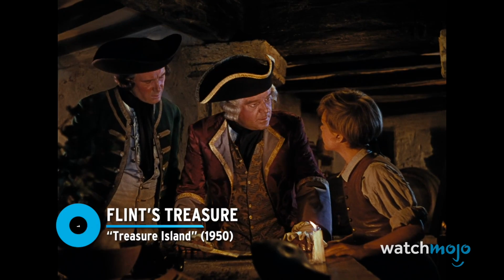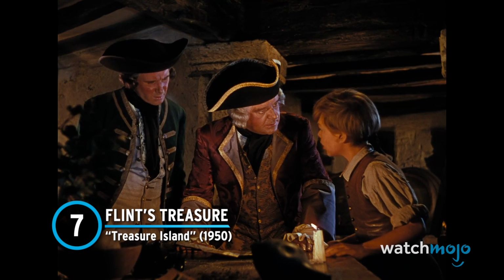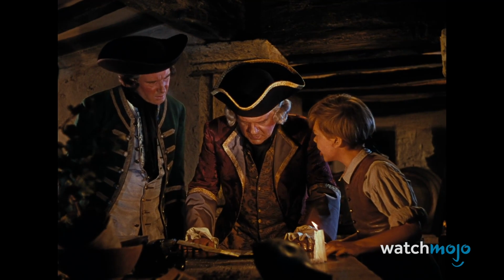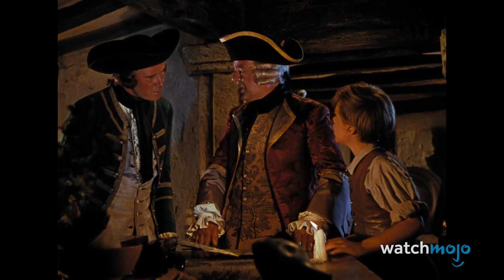Number 7, Flint's Treasure, Treasure Island. One of the quintessential adventure movies, Treasure Island was actually Disney's first film to be completely live action.